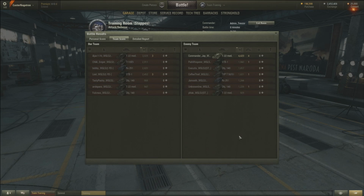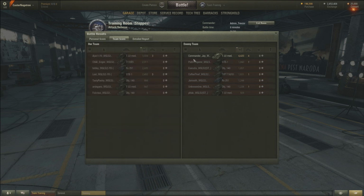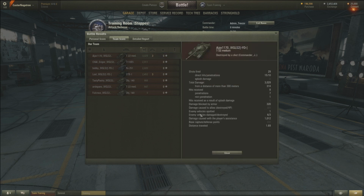Let's check him out. Alrighty. Commander J, 4.4. Top damage and last alive yet again. Well done. Over here, 4.4 in his T-22. Pub Whisperer with 1.8, 1.6 for Executus, and so on and so forth. Most of them breaking 1,000, actually. Flack just barely not getting it. Ajax, however, 3.0, 2.9, and 3 kills in his T-22. Wow. 2.9 for Chai Sniper, 2.8 for Bobby in the RU-251.